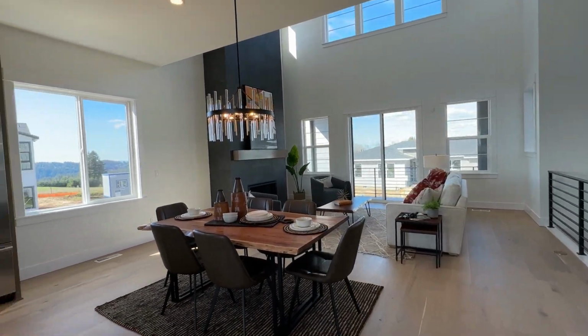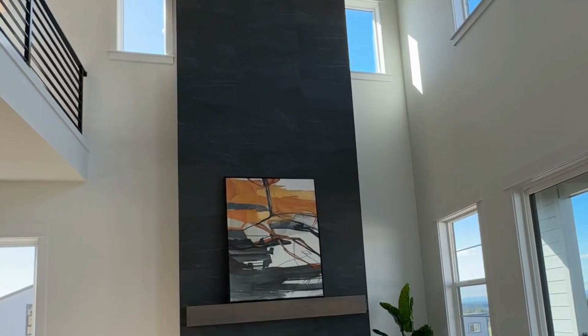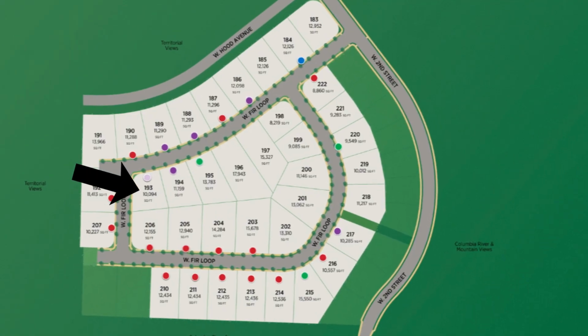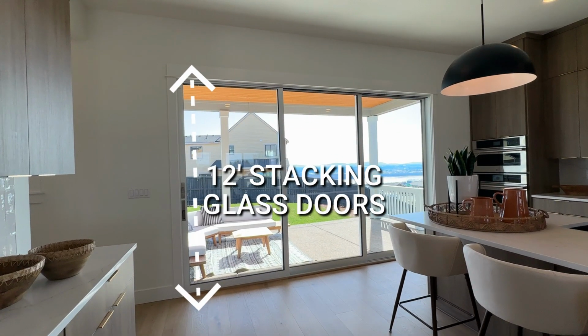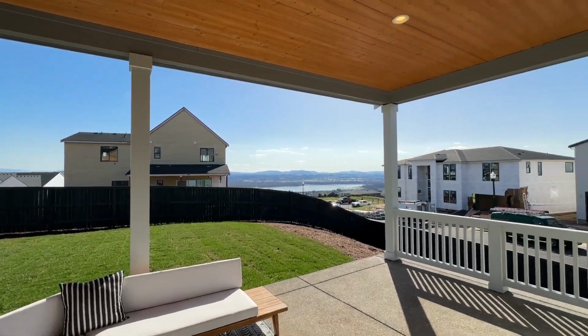Toll Brothers was certain to add a lot of floor to ceiling windows all the way around to let in that natural lighting. And also because this floor plan happens to sit on a corner lot, they were very attentive to put in a 12 foot glass stacking sliding door so that you can absolutely take in the beautiful views of the Columbia River and the Portland city lights.